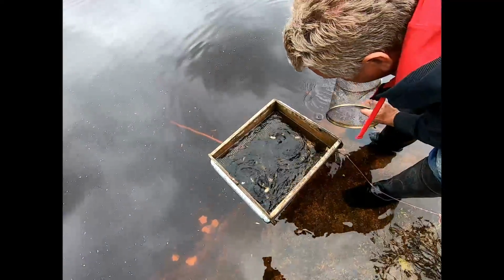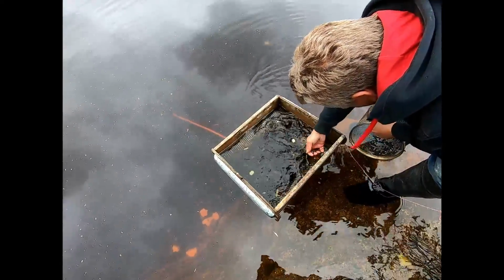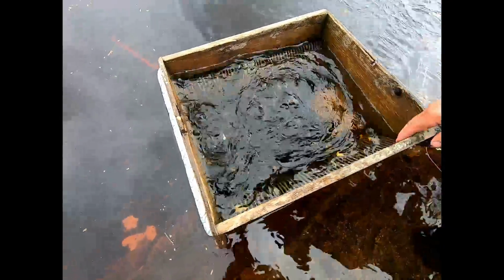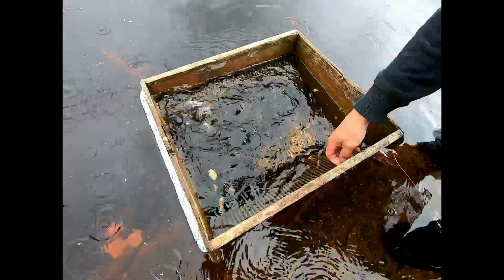And anything bigger stays in the trap. You got to be gentle, because if you're rough with them, you can force them out of the trap. And there's about a gallon of minnows in there, roughly speaking. So, what size grater is that, Kenny?